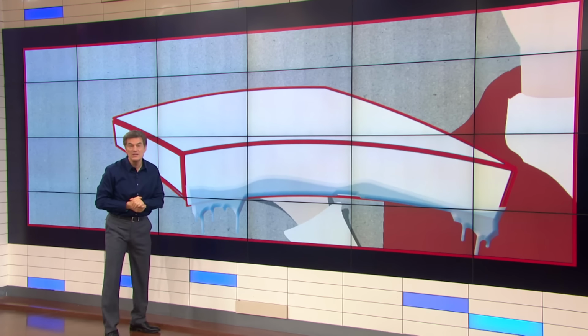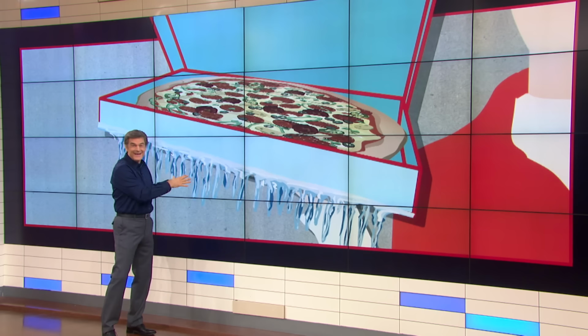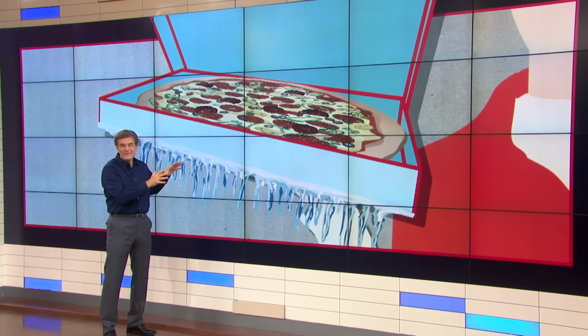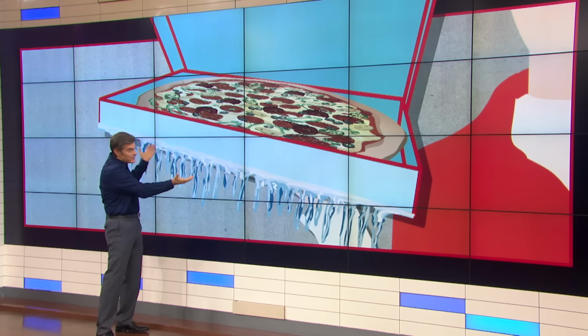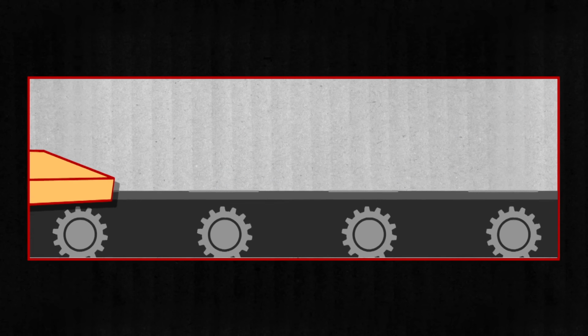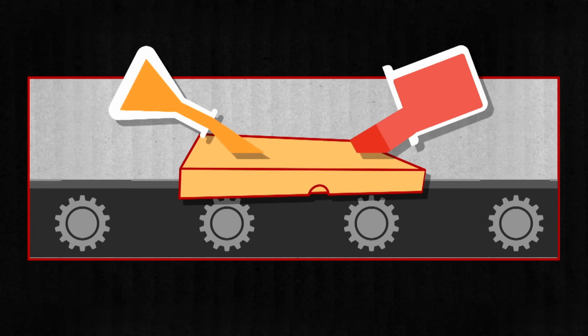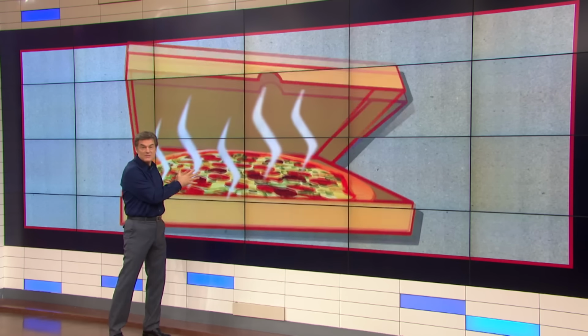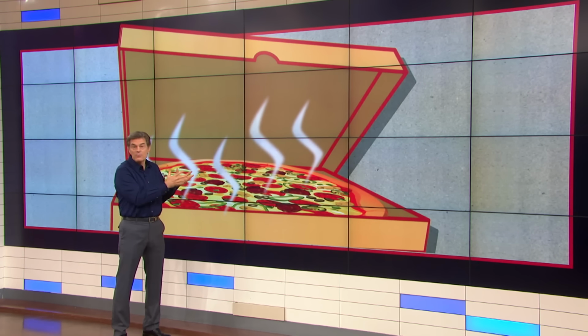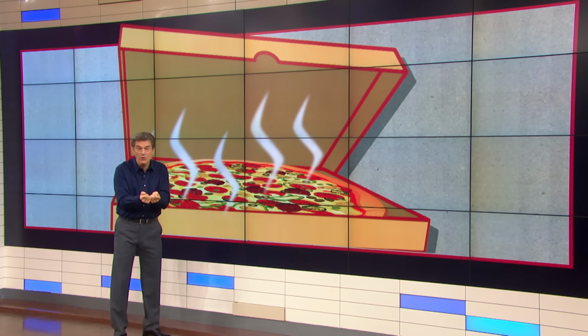So more changes needed to be made. So then came the corrugated cardboard box, like this. It still didn't work perfectly. It wasn't heat preserved, and therefore moisture still leaked through. And so we weren't happy. So then companies turned to chemicals to improve the boxes even more. They created chemicals that repelled water and oil, preventing your pizza box from getting destroyed and keeping your pizza warm and intact when it arrived at your front door, which is what we all want.